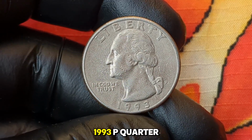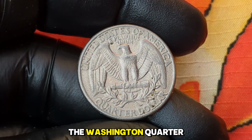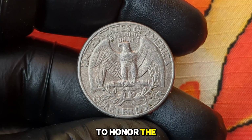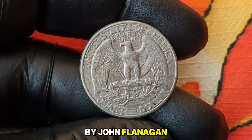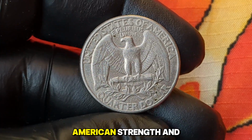To appreciate the 1993 P quarter, we first need to understand the history of the Washington quarter series. The Washington quarter was introduced in 1932 to honor the 200th anniversary of George Washington's birth. The obverse features Washington's portrait, designed by John Flanagan. The reverse shows the iconic heraldic eagle, a symbol of American strength and unity.